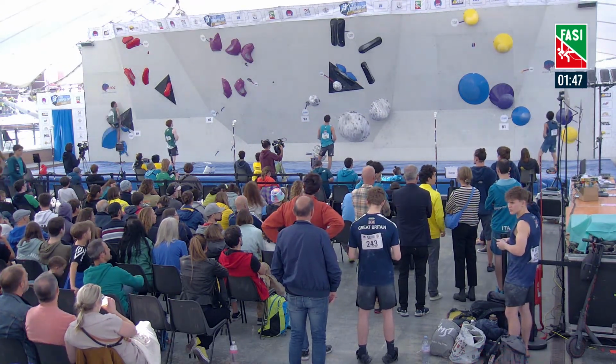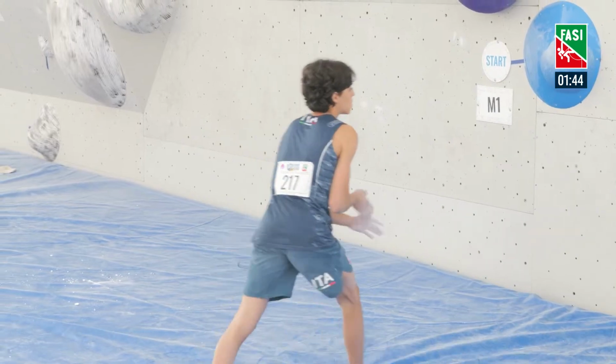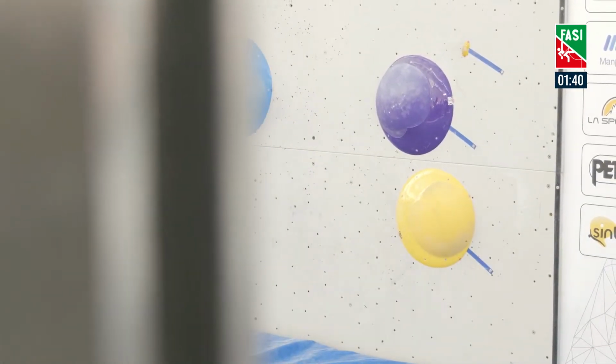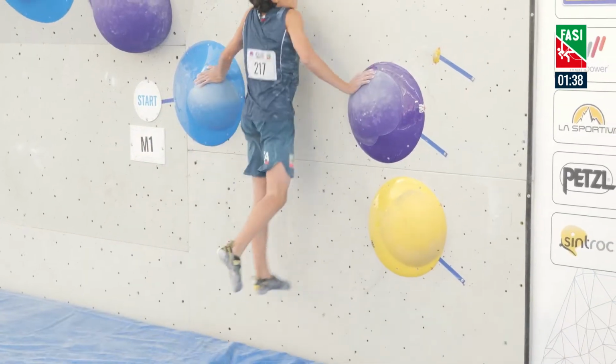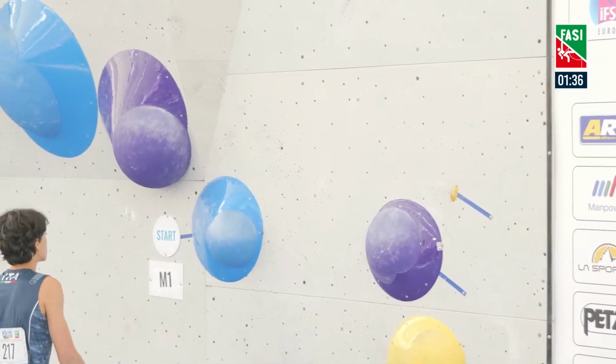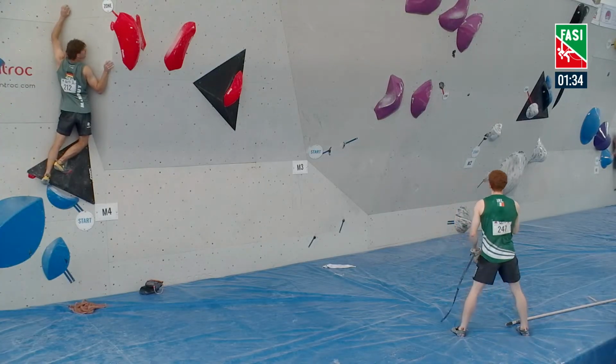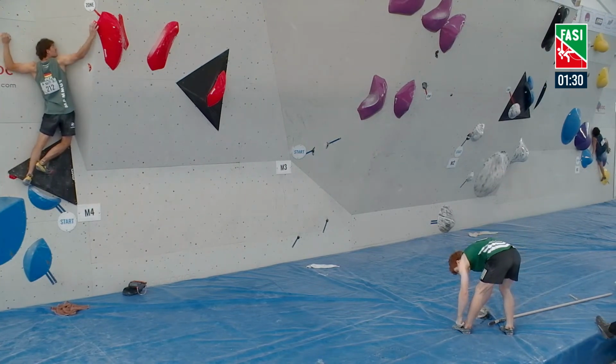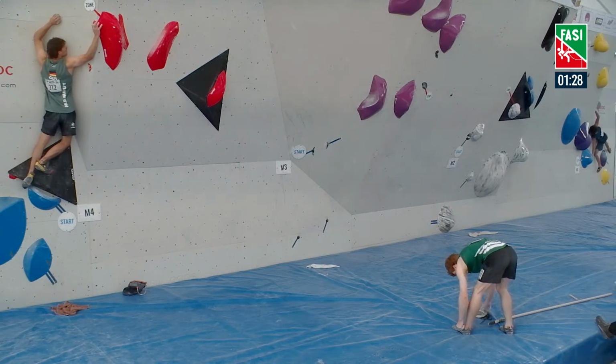Niccolò keeping with the trend of, unfortunately, struggling with the start on this boulder one. We're back on men's 4. It's the last boulder for Emil.